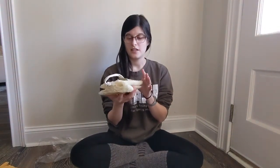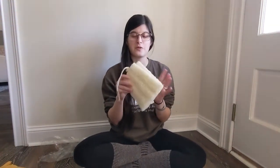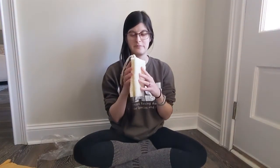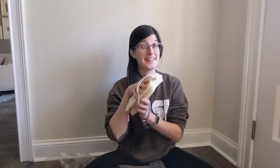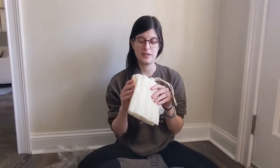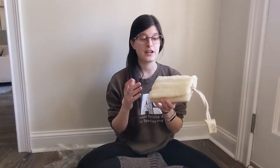It will biodegrade when you're done with it, and you don't have to feel guilty when you switch them out every 3 to 4 months, which is recommended so that you avoid mold and other growths that happen. So they do recommend that you switch out your loofahs every few months. This one you don't have to feel bad about because it will biodegrade.